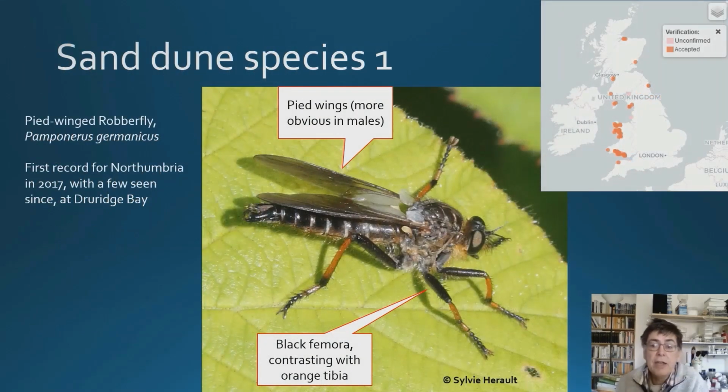And coming back to the sand dunes, there are some fantastic species, as I said, associated with sand dunes. This one was added to the Northumbrian list quite recently in 2017 at Druridge Bay, and has been recorded again in Druridge Bay several times since then. So it does seem to have an established population, at least in Druridge Bay, but can it be found on any of the other sand dune systems? That would be really good to know.